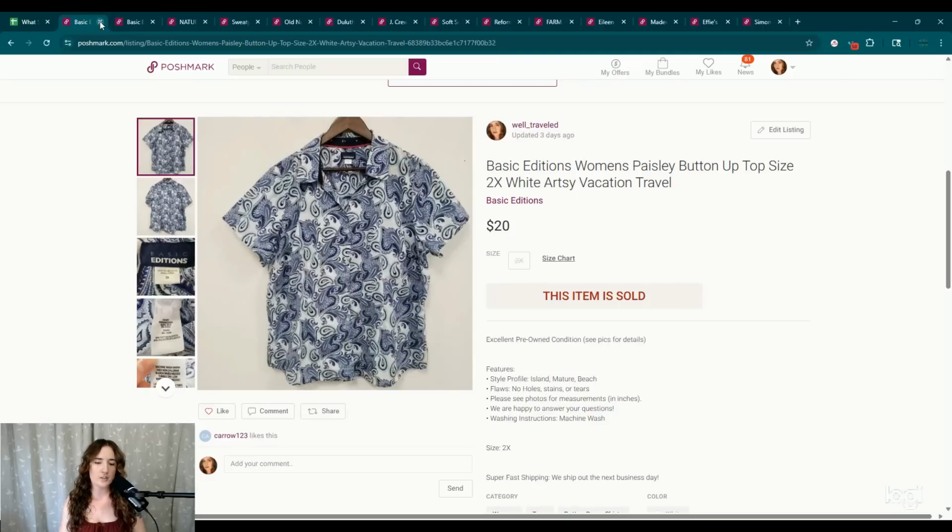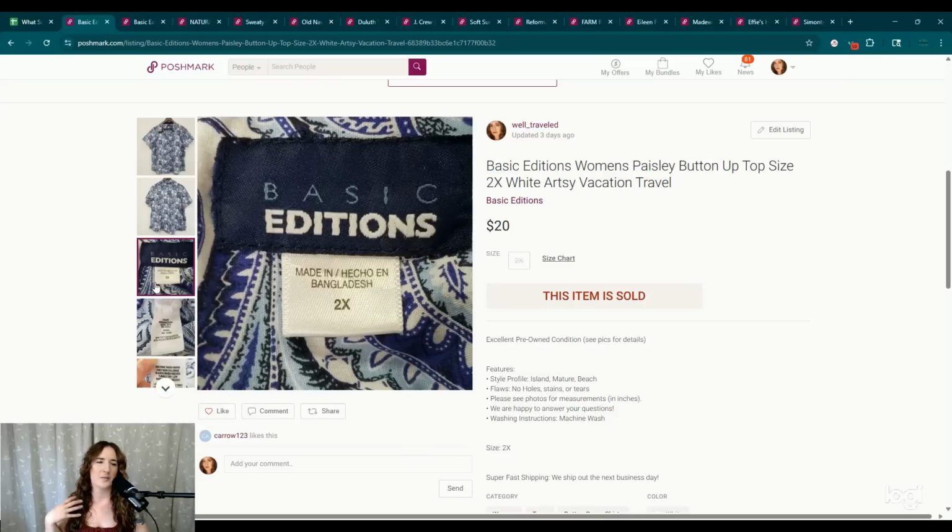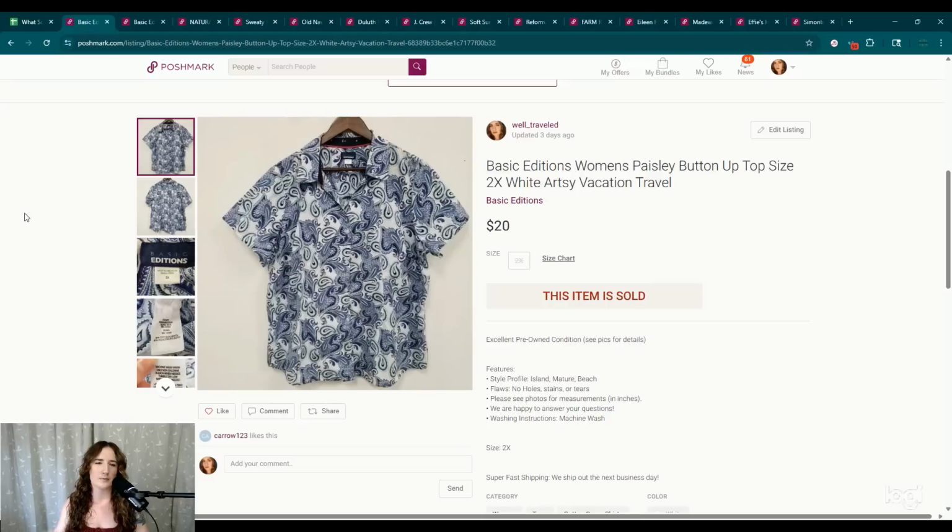All right, moving on to some of the Poshmark sales. A lot of them were more bread and butter. I think I've mentioned this before. I don't know why these are selling so well for us, but these basic editions short sleeve button-up shirts, when they have prints, all those combinations combined, 20 to 25 bucks all day long for us.